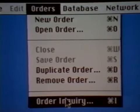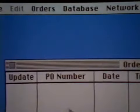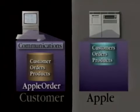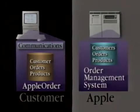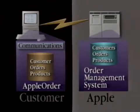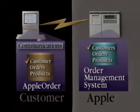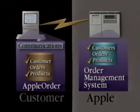They can also enter queries about the status of outstanding orders. The host server includes a transaction processor that is a front end to Apple's order management system. When the client connects by modem to this server, customer information is first validated. Then the client database is automatically updated as necessary to synchronize it with the database on the host.